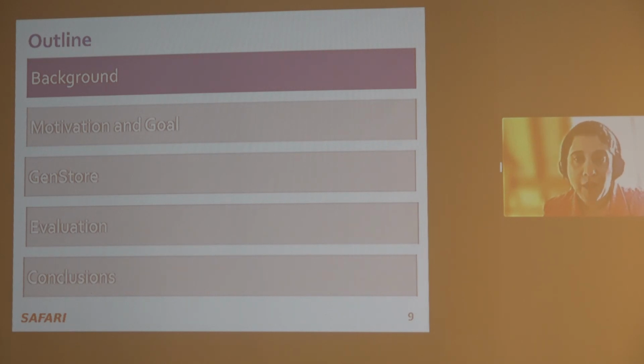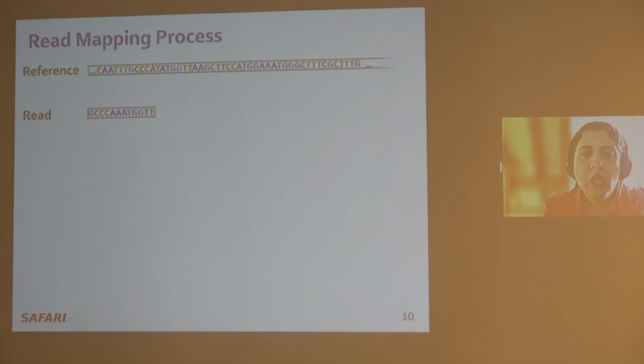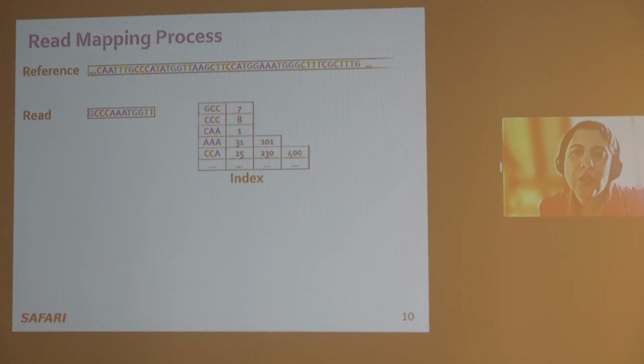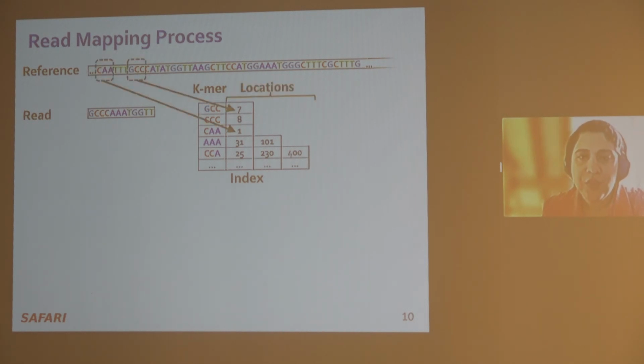Let's start with some background on read mapping so we can dive into the talk in more detail. Mapping reads to a reference genome requires expensive computation on large datasets, as we talked about. The search space in the reference genome can be very large. For example, the human reference genome can contain more than 3 billion characters. So usually read mappers use an index of the reference genome to reduce the search space. This index contains unique k-length subsequences, called k-mers, extracted from the reference genome, and the locations of these k-mers in the reference genome.